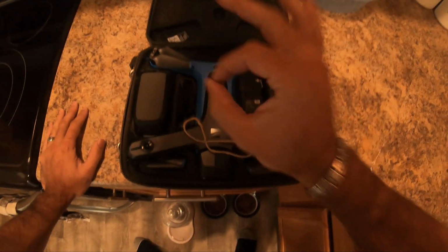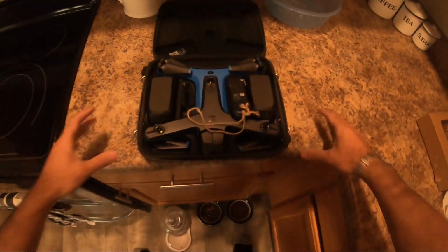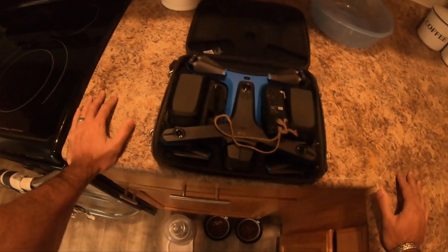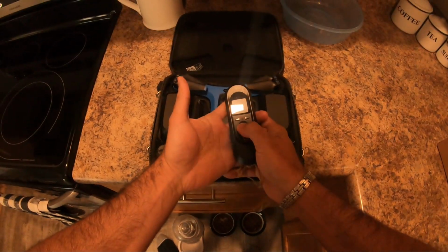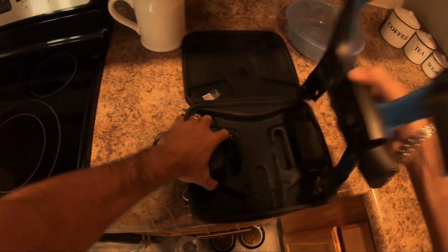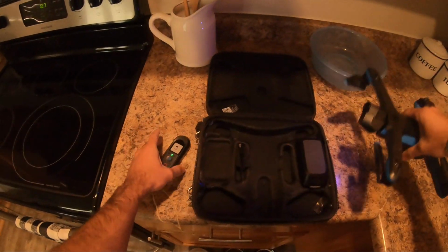And by far, this is the best drone there is, in my opinion, for my use and for my need. Everybody has different uses and everybody has different needs. Here's the beacon. The beacon is super small, easy to turn on. You just turn it on, that's it. Turn on this drone, super easy, quick to set up. Turn it on, you hold the button for a few seconds.